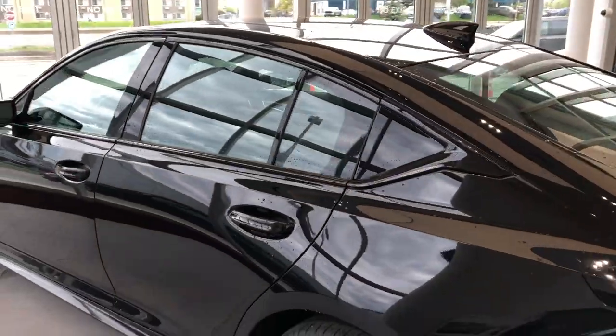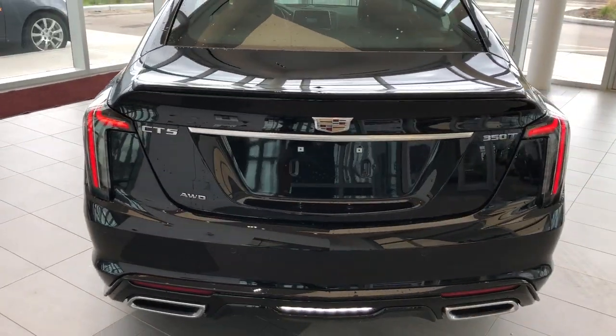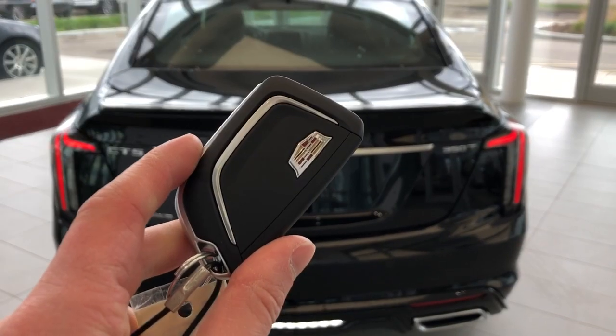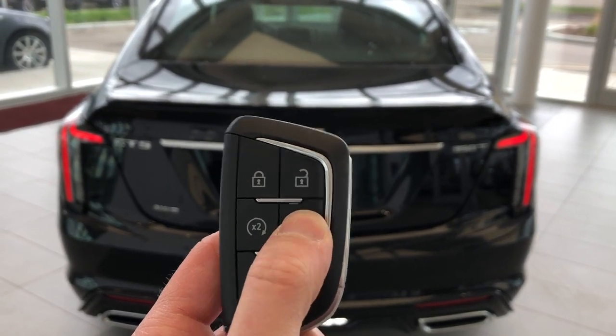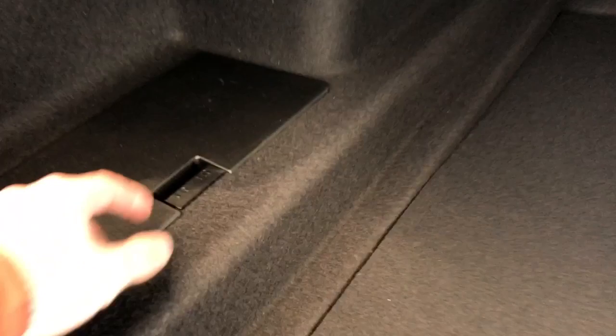Our fin antenna on top. Around to the back we have our CT5 badging, as well as dual exhaust and 350T badging. The new Cadillac key. In the rear we have plenty of trunk space.